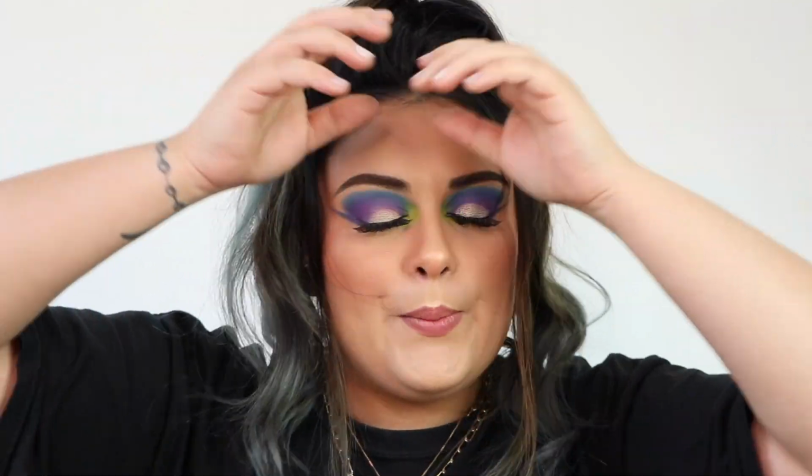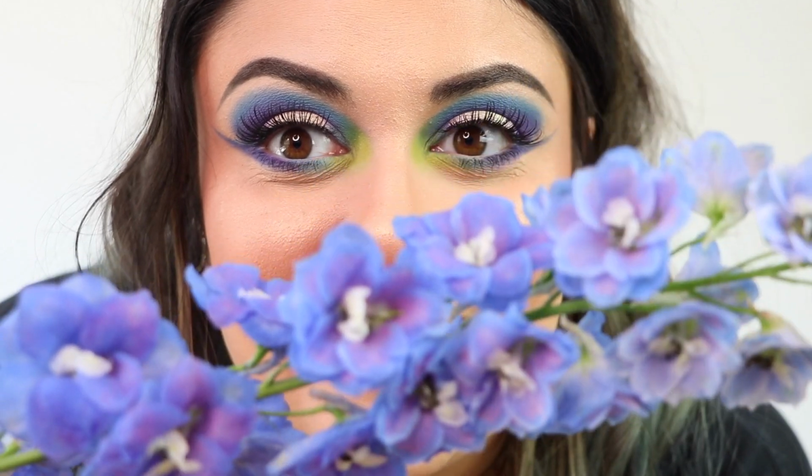So this is our final look, you guys, and I am obsessed. I'm obsessed with it, and I feel like no one's gonna be surprised, but I'm obsessed with it. It's so freaking pretty. I'm so glad that I switched up that green because I feel like this green is perfect. Okay, so we have the flowers.